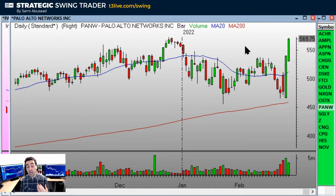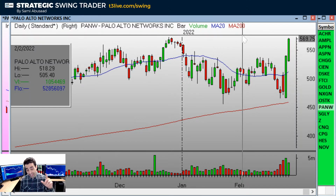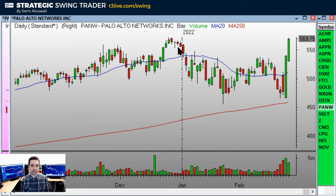So I really like it, but it doesn't quite have a setup yet. So I'm waiting for a setup on it, but that's kind of the most bullish stock out there. Again, that's not a penny stock, and most penny stocks are bearish anyway right now, but this is a big company that I would definitely like to buy for the long run too.